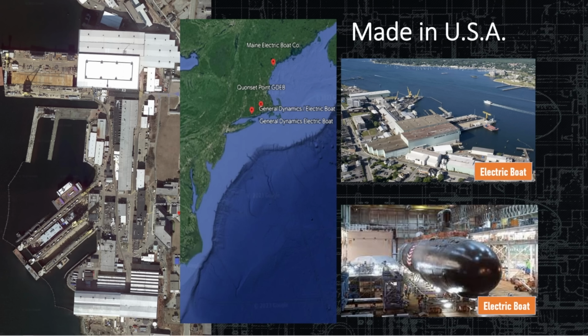She's made in the United States, specifically Electric Boat, located in Groton, Connecticut, right there on the Thames River. Very close to the New London naval base that hosts all the submarines on the East Coast, besides Norfolk. It's a large submarine base with the submarine school there. And, of course, Kings Bay down in Georgia has our nuclear ballistic missile submarines as well, I should mention.